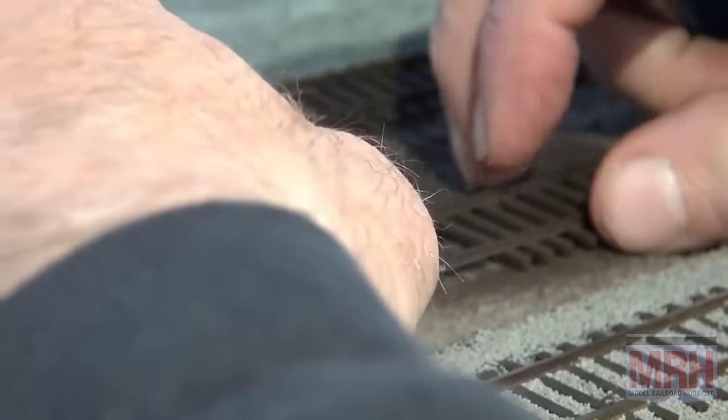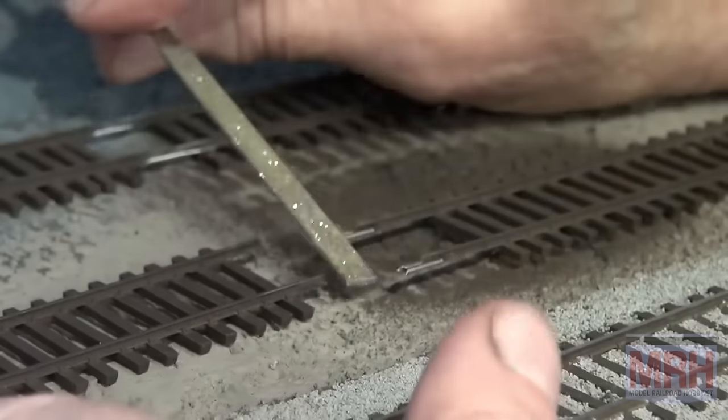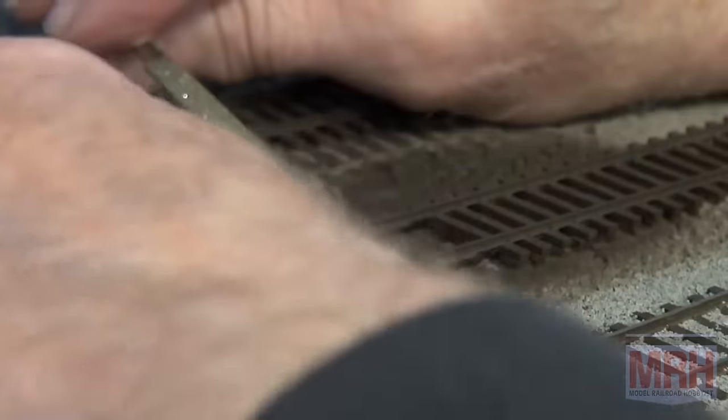Once I get established, then I come in with a file and I file the underside here. I'm going to show you this. I use this diamond file and I file the underside.